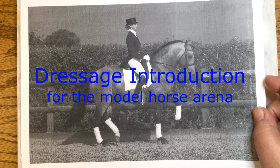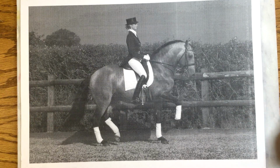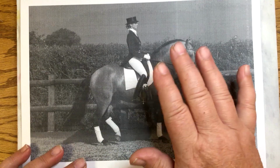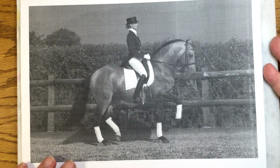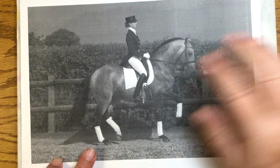Today we're going to start dressage. And we're going to go through it slowly because it's a very simple class once you understand it, but I want you to understand it because it's not just about the tack. Throwing a dressage saddle and a dressage bridle on a horse and sticking it in the ring is not going to win you any ribbons, even though they're absolutely gorgeous.